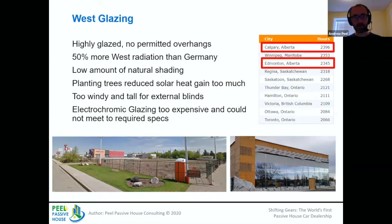We looked at electrochromic glazing, but we found that was too expensive, and we couldn't find glazing that met our specification requirements, as in, one that could block out enough sun in the summer and reduce enough heat loss in the winter as well. I think it's still a relatively new product on the market, and it just doesn't have the same range of specifications as you see in standard insulated glazing.